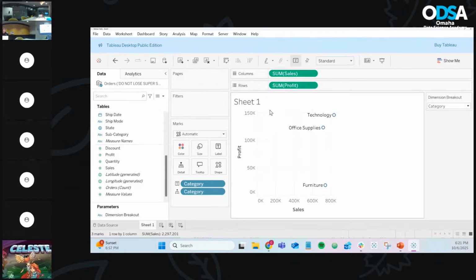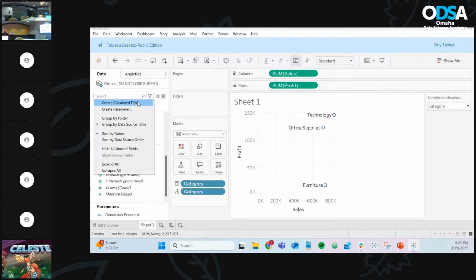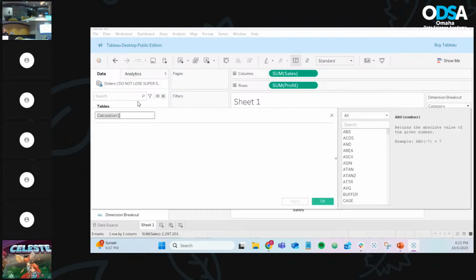We are going to now create a calculated field that references this variable. And we're going to do this about 10 times tonight. So if you're a little confused, just like in the previous night, we'll get a ton of repetitions in, so no worries there. So now we're going to click this arrow and click create calculated field.